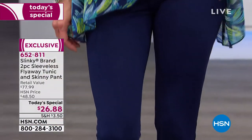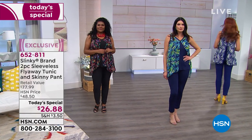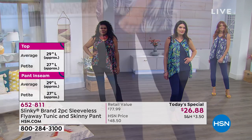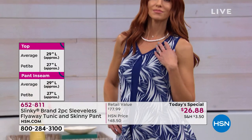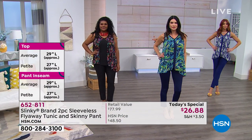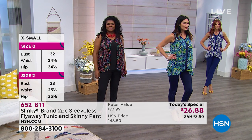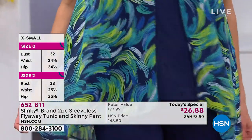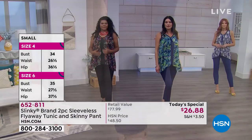Nothing is restrictive. Okay, now let me share with you again, this is exclusive. This is our today's special. You've got it for $26, and you're getting both the top and the pant. You've got extra small to 3X, so order the size that you would normally wear. You have them in average or petite, and the inseam on the average is 29 inches. The inseam on the petite is 27 inches. And we'll show you all the colors again, but just notice that those prints are beautifully colored and they're also unique in the way that they're made. And we're going to talk about that.